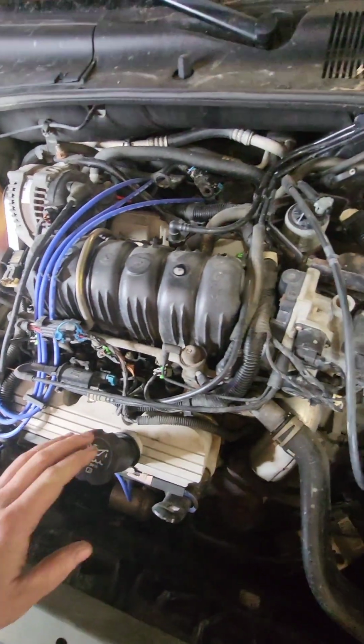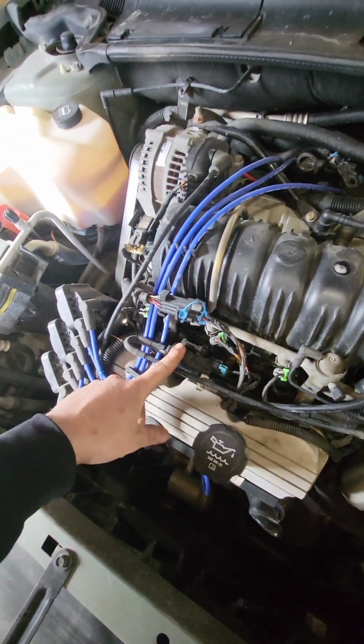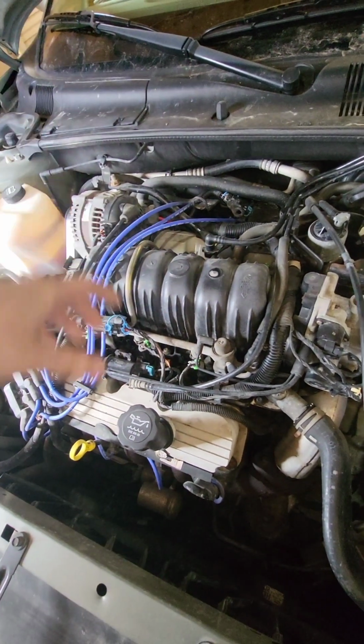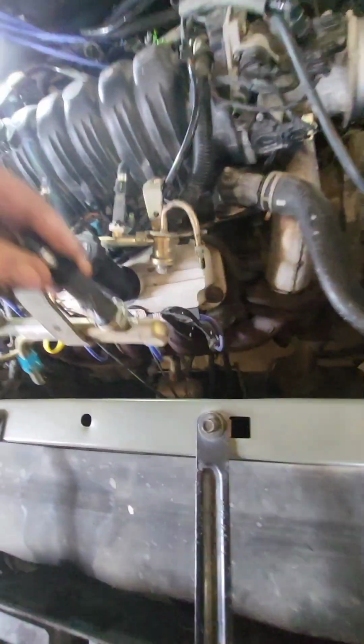Got the hiccups or something. But anyways, for now, I'm going to tear apart the intake, see how everything looks in there, check for clean or dirty sensors and whatnot, and we'll go from there. Fairly easy intake to remove. Unclip all your unnecessary stuff that's in the way. We'll have to unbolt the fuel rail, then unbolt the intake, pull it off, start replacing gaskets and cleaning everything up.